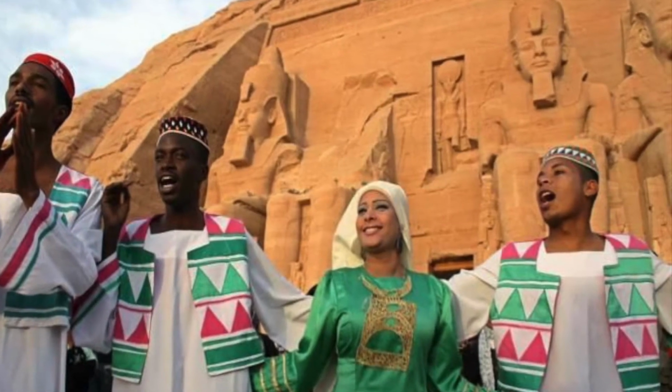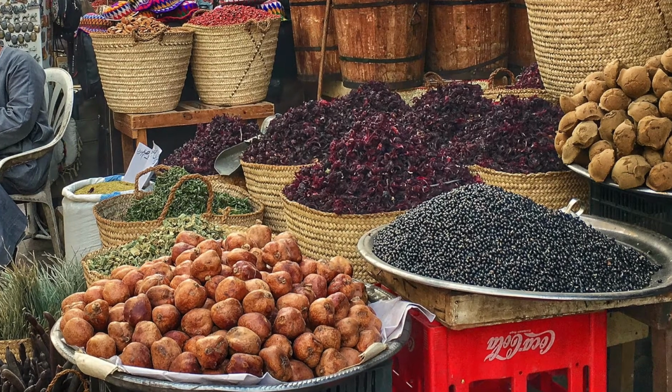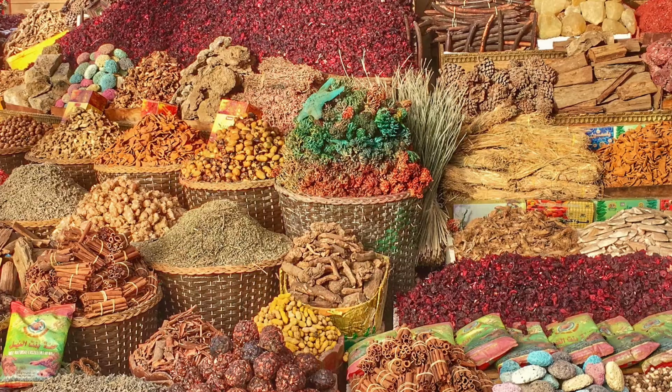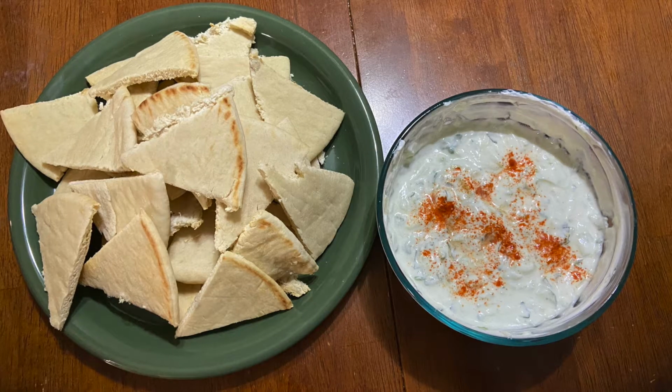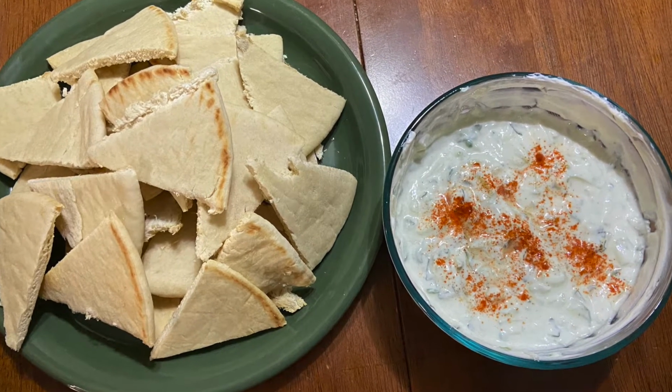After the sunrise event, the festival offers live music, traditional Nubian dance, and food stalls. And on that note, let's try some food. You can find the recipes for the food we're making included in the post description. We're going to start with an appetizer and make an easy cucumber dip called salatat zabadi.